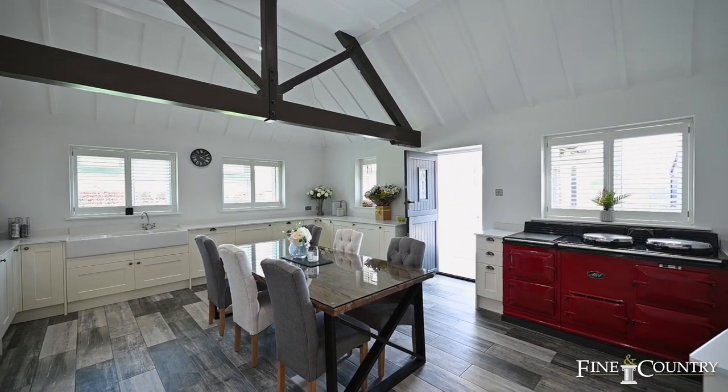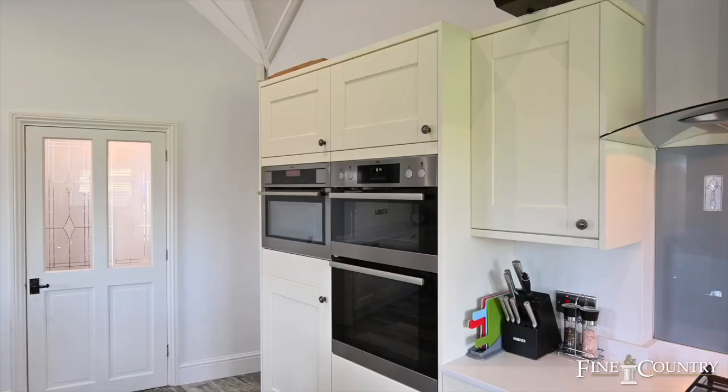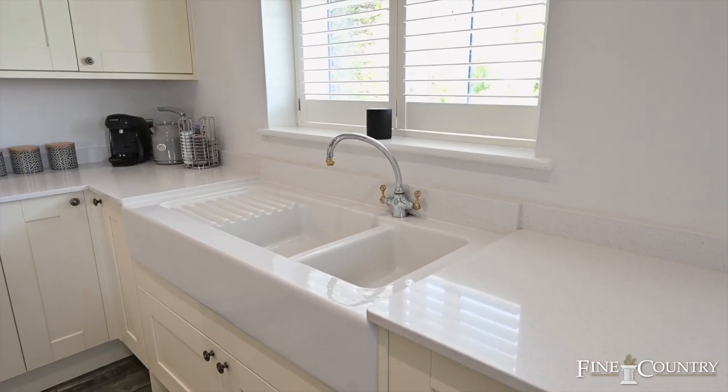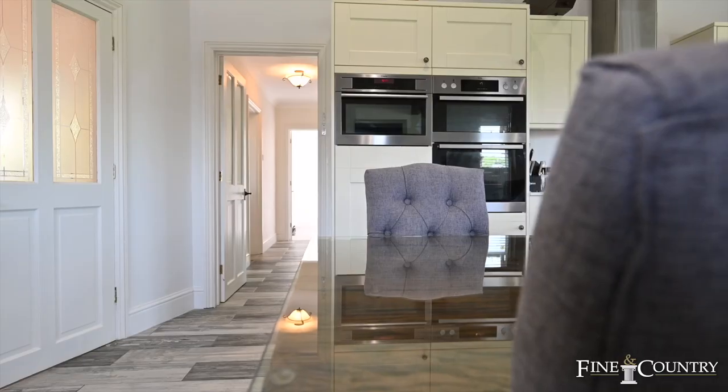The kitchen boasts quartz countertops and offers multiple top-of-the-range integrated appliances such as a double oven, a microwave oven, an under-counter fridge with separate freezer and a dishwasher. This fantastic double Aga also comes with the property.